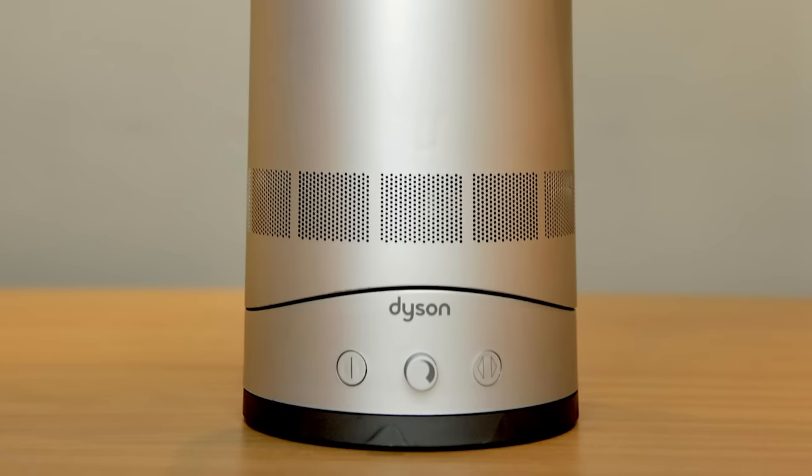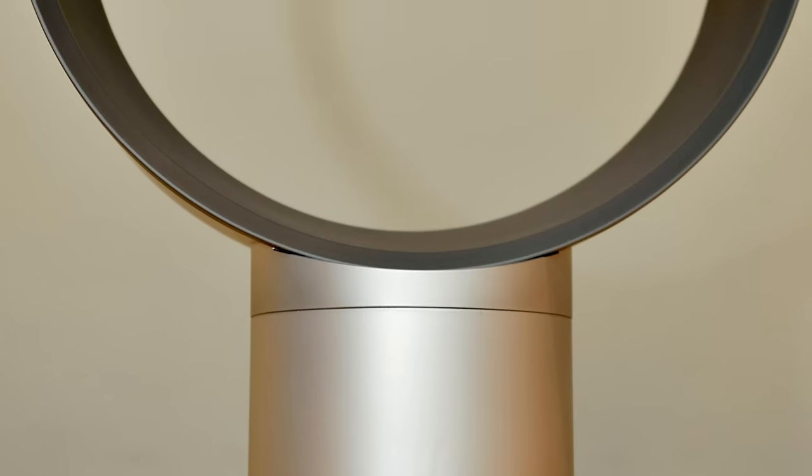From Sharonica, a bladeless fan? This is sorcery. How does Dyson do it? A bladeless fan came about because we were looking at airflow technology.